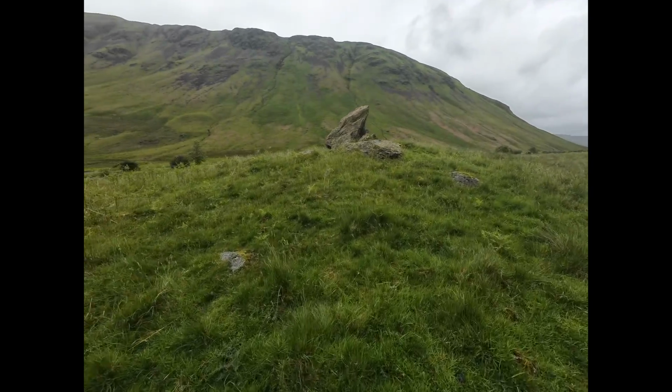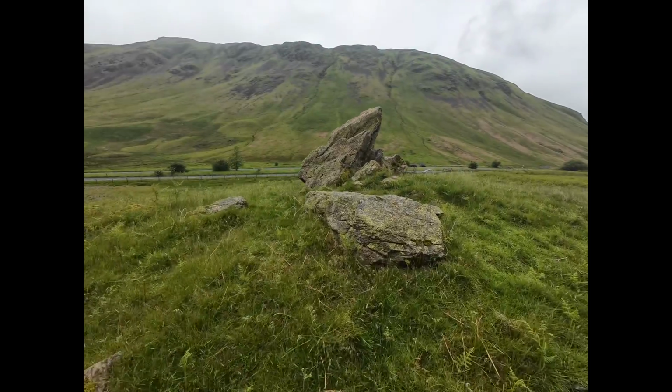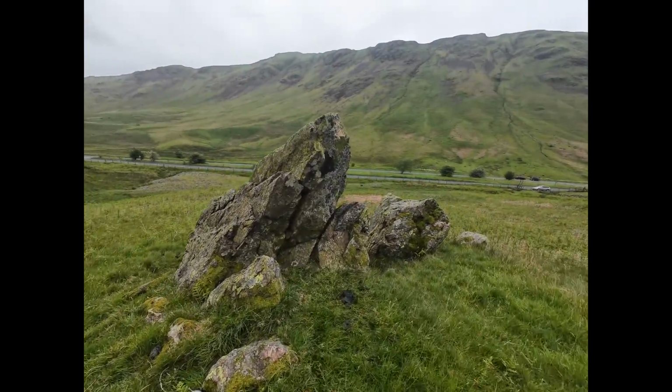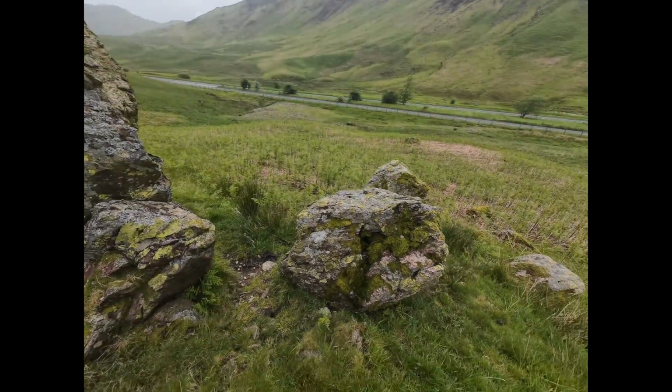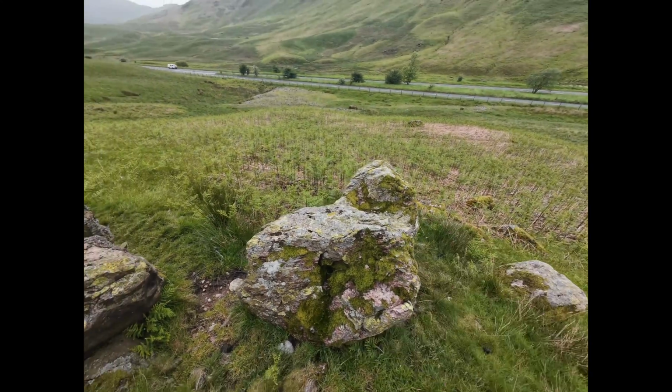Just going over to the Stonehenge looking rock, just at the top of Dunmill Raise. Looks more like a natural rock here. I think that's a boulder that's fallen down from the mountain. Stop by that one.